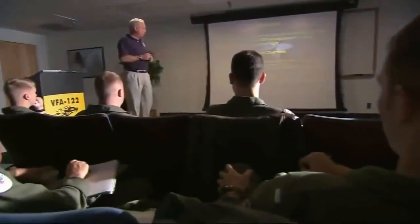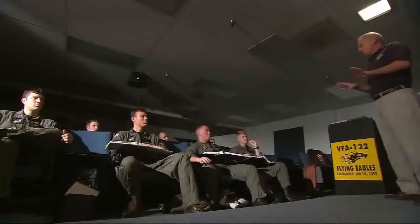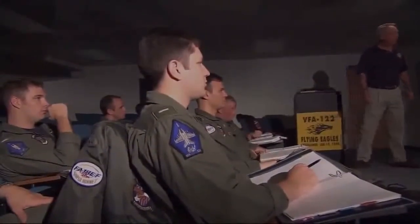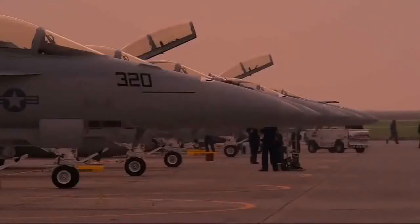Talk about maneuvering out of control flight. Here, aviators who have passed their basic flight training learn how to fly the F/A-18. It's a mentally and physically challenging program. The newest class of trainees will undergo 300 hours of classwork and at least 300 hours more in simulators and training aircraft before they can even step into the cockpit of an F/A-18 jet.